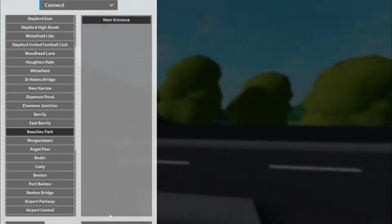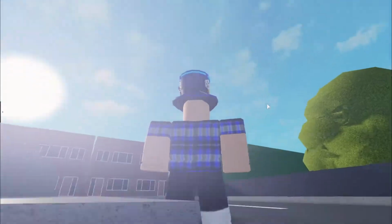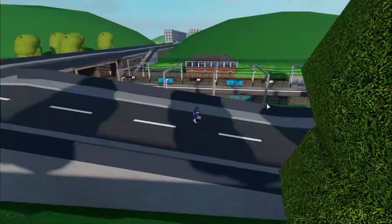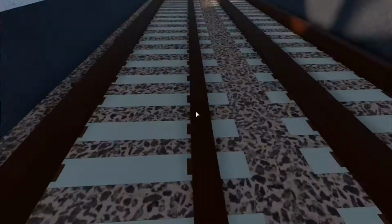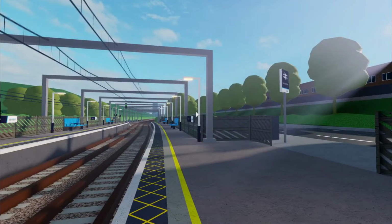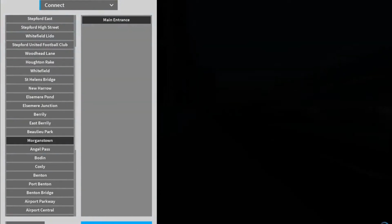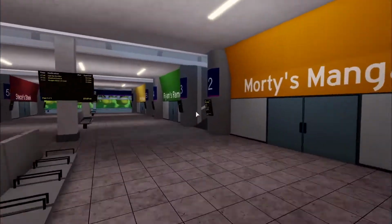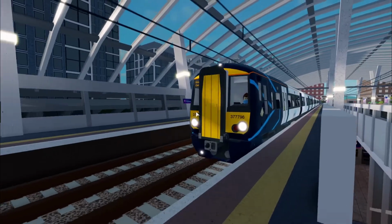Bewley Park, which probably received one of the biggest changes. Ready to see it? It's curved now, and it can support 5 coach trains. Finally. You didn't see anything, right? That's Bewley Park. Morganstown. We'll see the other triangle. Hopefully we can catch a train. As in, there's the new 377.